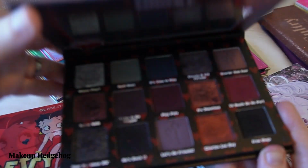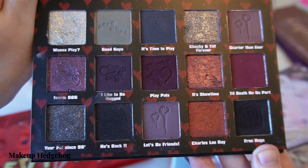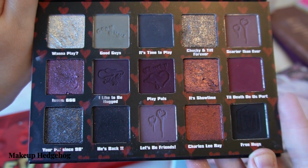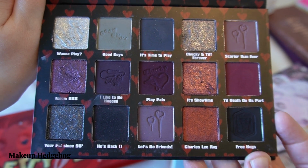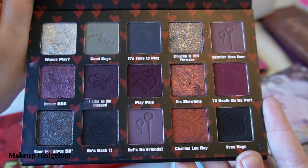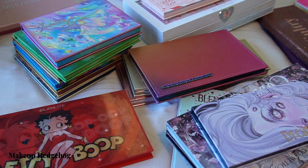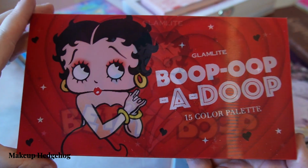So this is the Chucky palette. This is a collab they did last year. I'm actually gonna keep this. This was a bit repetitive, and it has some gray tones, but it actually does have this sort of mauvish purplish and even this sort of wine red tone. So this is a cool tone palette that actually works for me quite well. So that is staying.